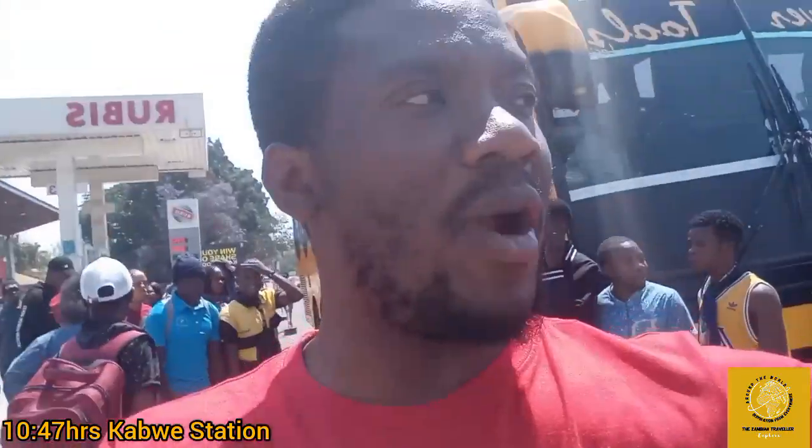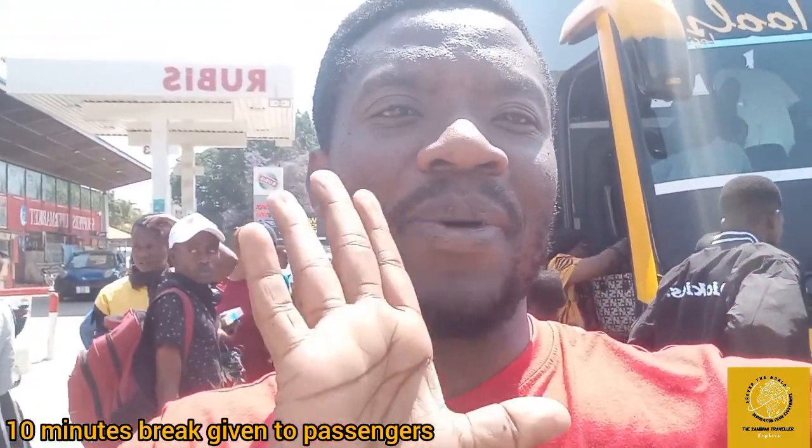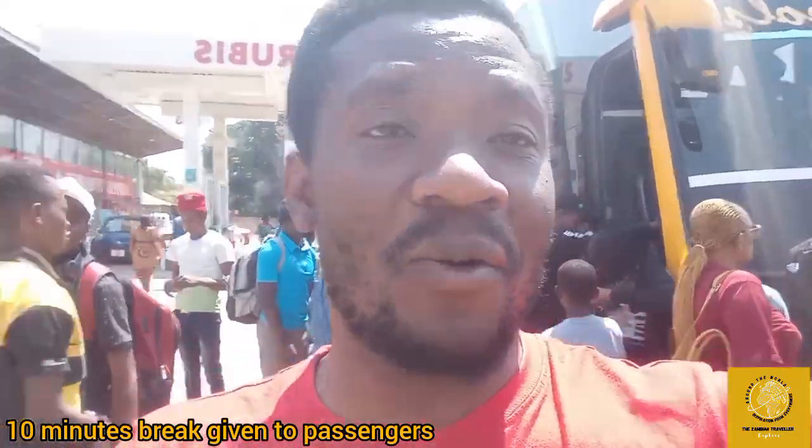And we have arrived here in Kitwe. We parked just behind. That's the bus that I came with. The bus just stopped off for 10 minutes to allow some passengers to drop off, to use the toilet, to buy some food. So this is the only stopover that people usually have, a break right here in Kitwe. So this is parked. That's the bus I came with there.